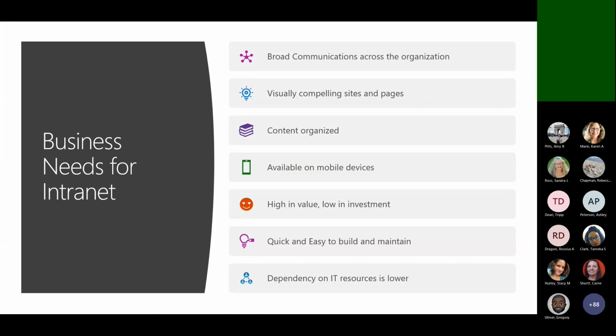I need an intranet with the content very well organized. I need it accessible from a mobile device. Is it good value for what we're paying for it? Those types of things. And we don't always have to depend on IT.